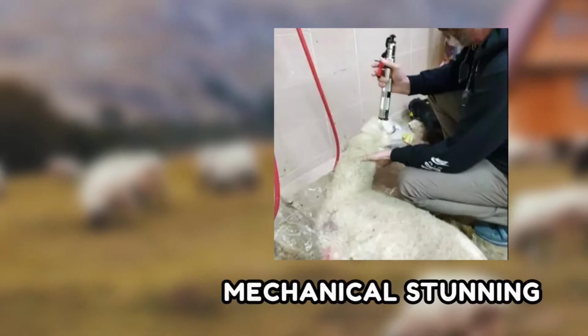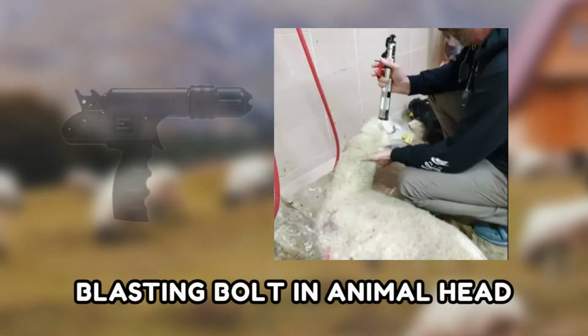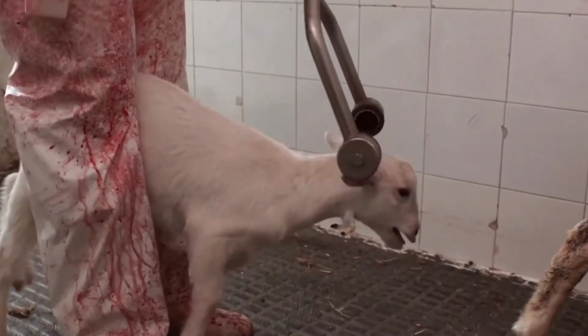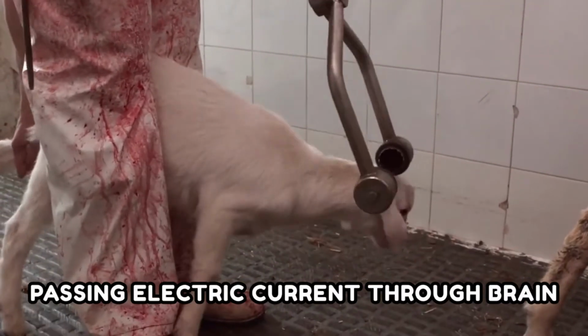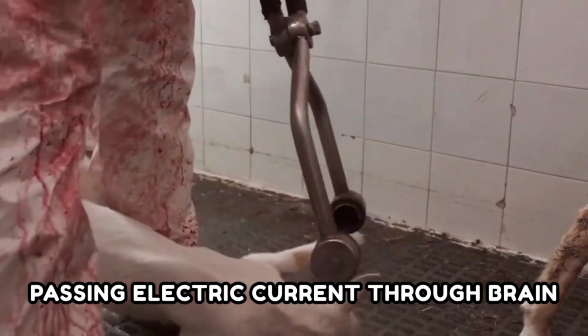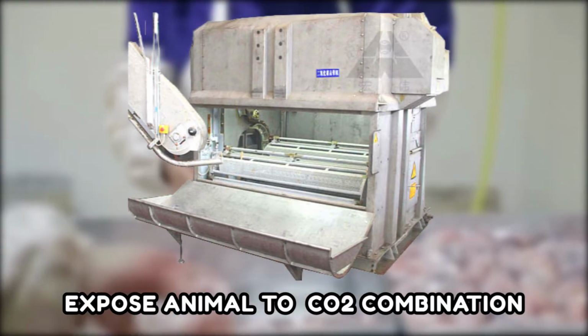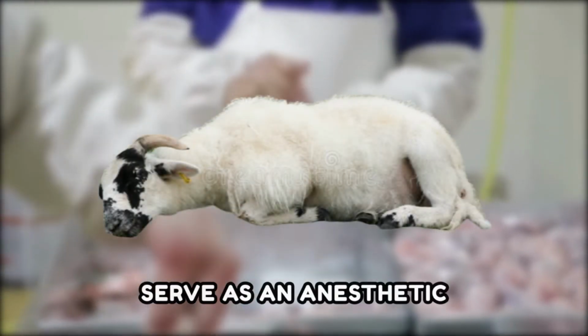Mechanical stunning entails blasting a bolt through the animal's head with a pneumatic instrument or handgun. Electrical stunning involves passing an electric current through the animal's brain. CO2 stunning exposes the animal to a CO2 gas combination that serves as an anesthetic.